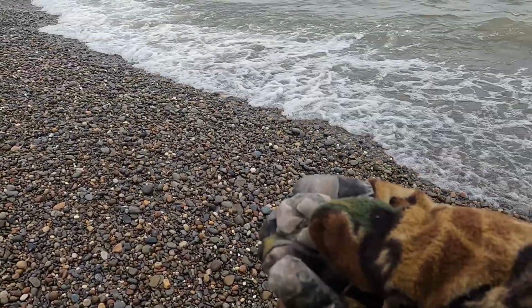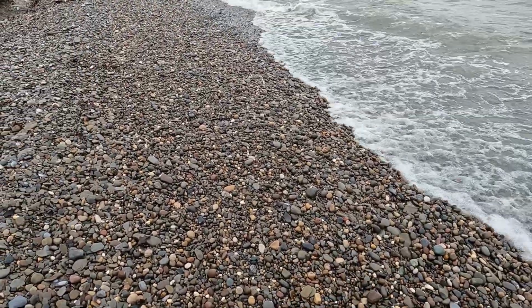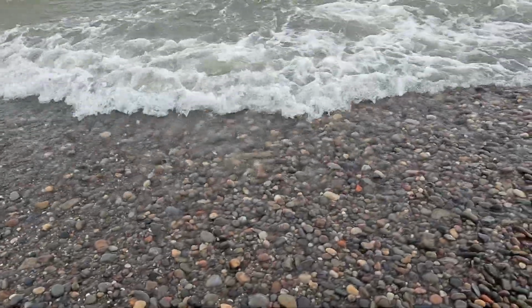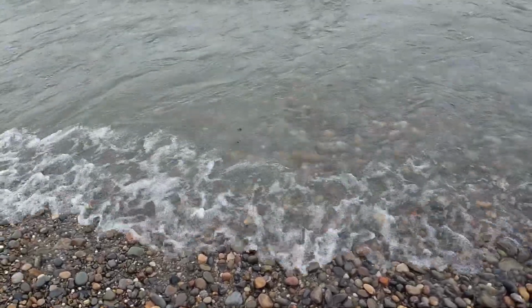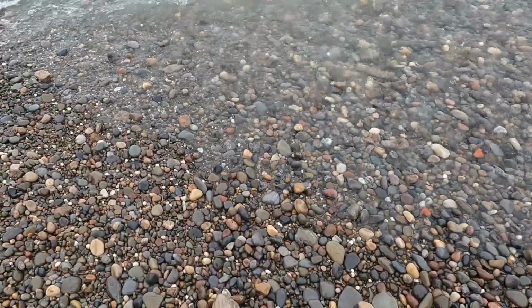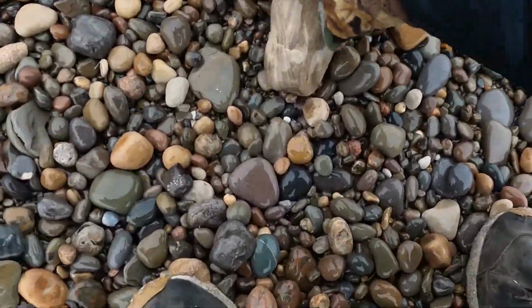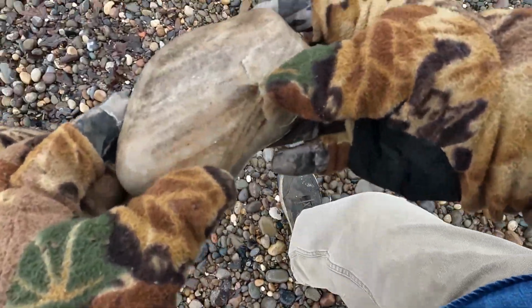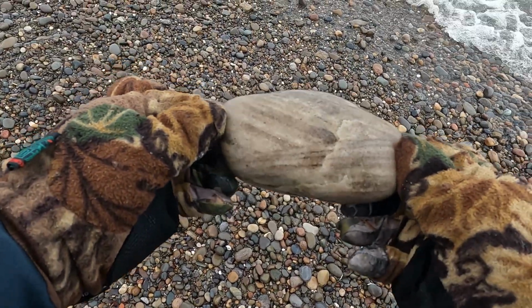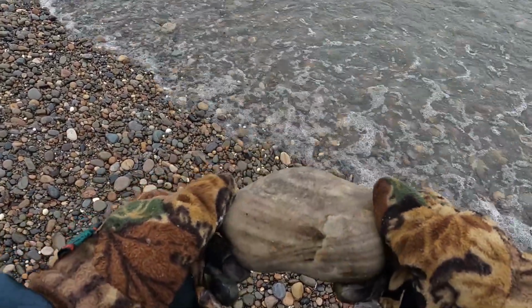These little pieces, they catch your eye, but of course it's concrete. Sometimes they can be beautiful though. That's a cool looking stone right there. It's just sitting there so pretty because that's where I put it. Ha ha. I like it. Yeah, that's gonna go home with me.